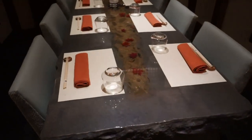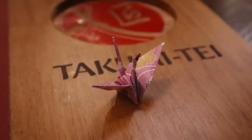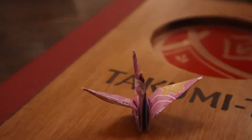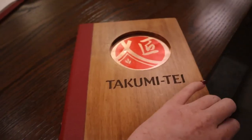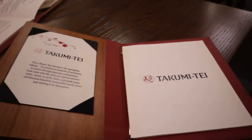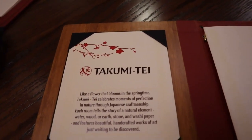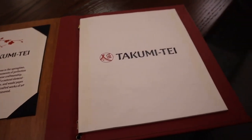Now, there are five very beautiful rooms in this restaurant, each inspired by a natural element: water, wood, earth, stone, or washi paper. Every area features beautiful handcrafted works of art that honor the elements that brought those rooms to life, which is very beautiful. The space feels like a total escape as you walk in, and our table in the stone room was next to this beautiful stone Zen garden that I got to look at behind Breedlove for the whole night. That was absolutely beautiful. And once we were seated, we were greeted by our server, and it was time to eat.